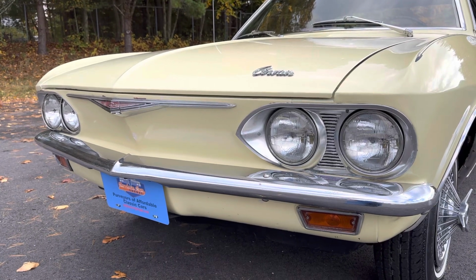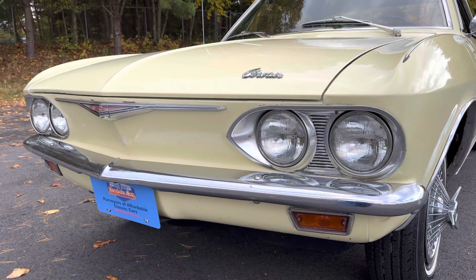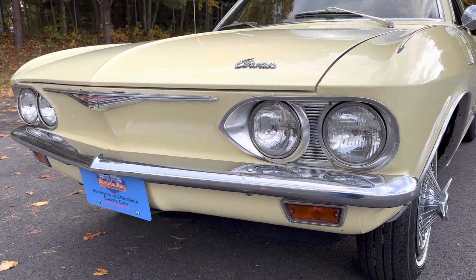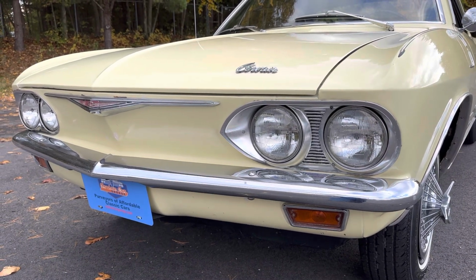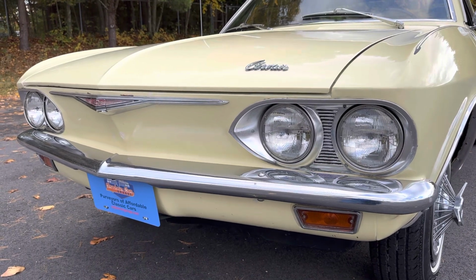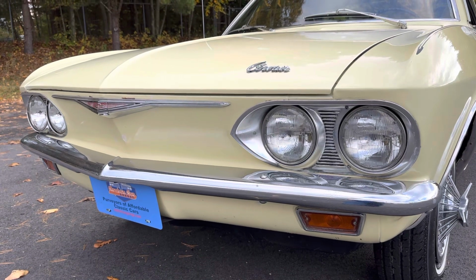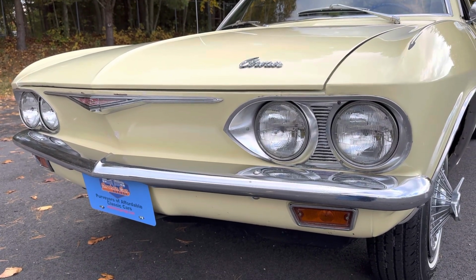My name is John. I'm the owner and operator of Orphan Car Garage, and we are located in the little town of Abington, about 30 minutes south of Beantown. The car we have in front of us fits our portfolio just perfectly for many different reasons, but most notably the fact that it's still an affordable classic car, and that's what we pride ourselves on here at Orphan Car Garage, keeping the classic car hobby affordable.